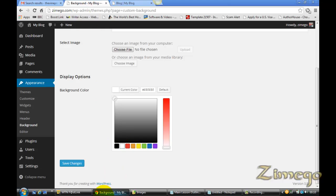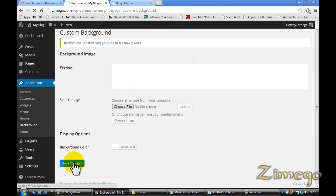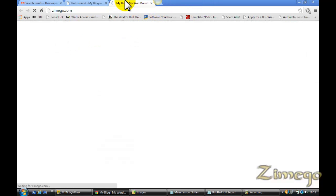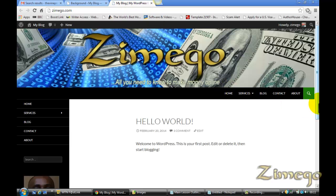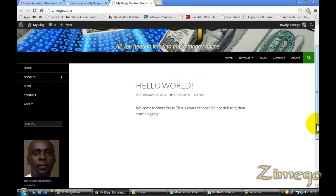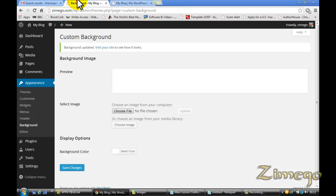Let's see. Let's save changes. Let's see how our site looks. Let me close this. It's actually the same thing with refreshing this. Okay, you see that the margins here are no longer here. So this one, it will give you a mild change. So let's put the black.